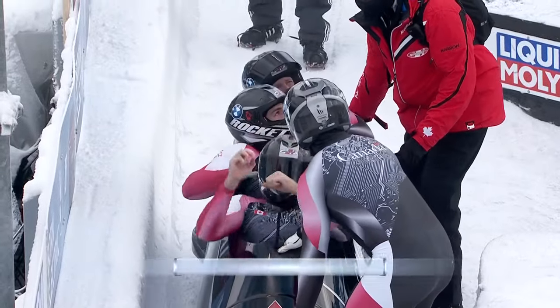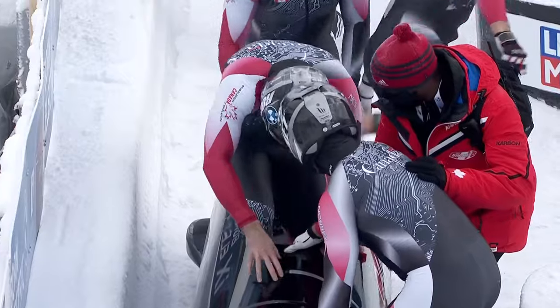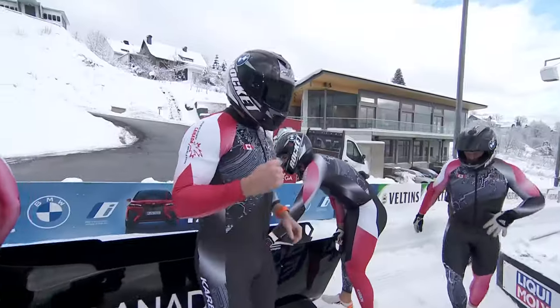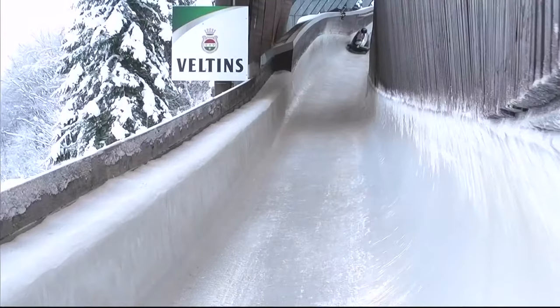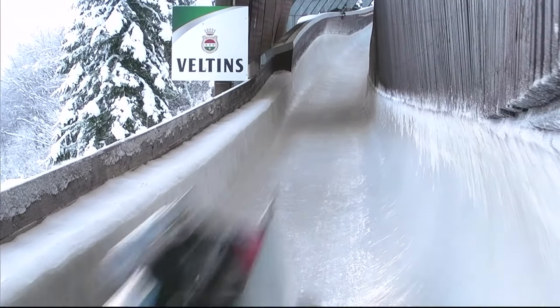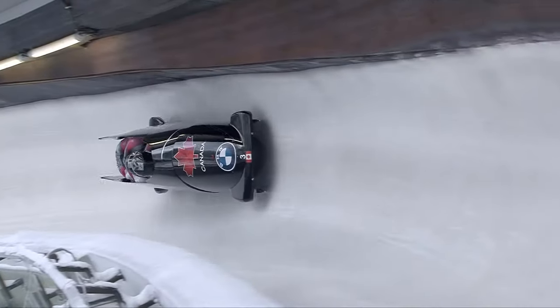They were looking to the four-man to be their better chance. The last time these guys stepped out of a four-man sled in the World Cup race, they were the winners in St. Moritz, and Cripps likes that, mind you. He's back racing. He likes everything right now. And Justin Cripps, our race leader, off a 5.11 start.